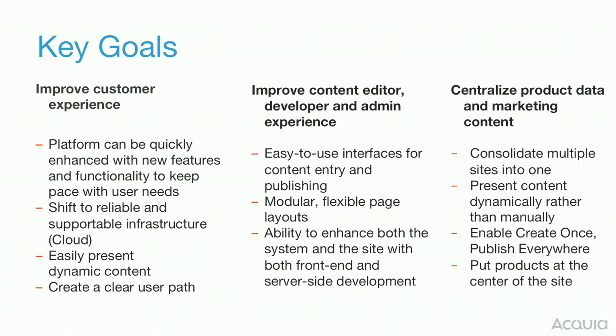So ultimately what we wanted to get to was obviously enter content and data once in one place, serve it to the right people in the right places, and that's this concept of COPE, create once, publish everywhere, which is in the title of the presentation.